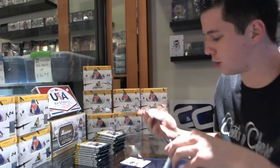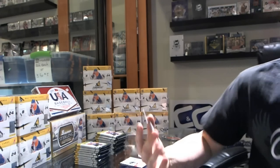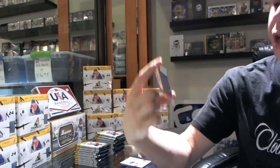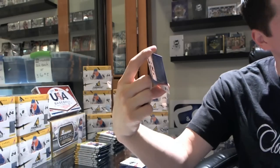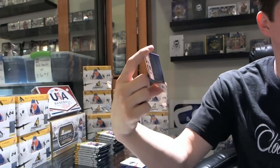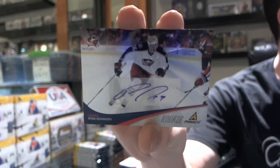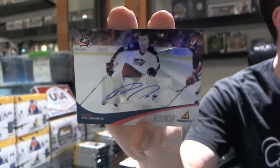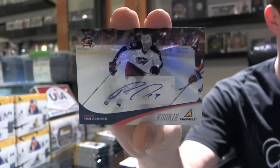And we've got another rookie autograph. So apparently it is more than one per case. And this one is heading to San Antonio. Wait, what? San Antonio. Oh, I mean the Columbus Blue Jackets. Ryan Johansen, rookie autograph for the Blue Jackets. There we go.